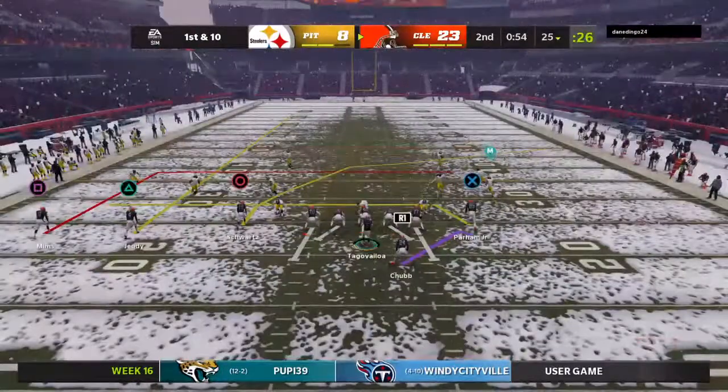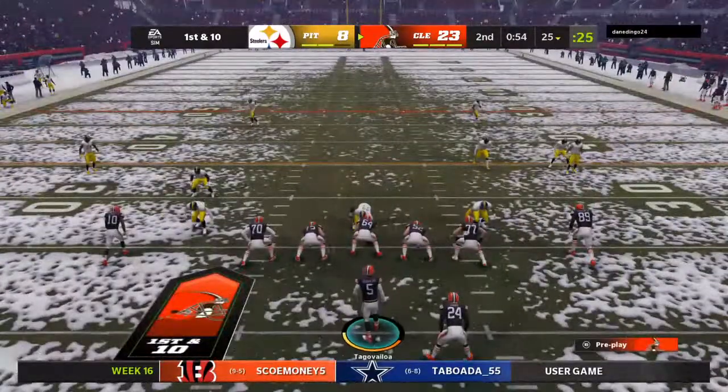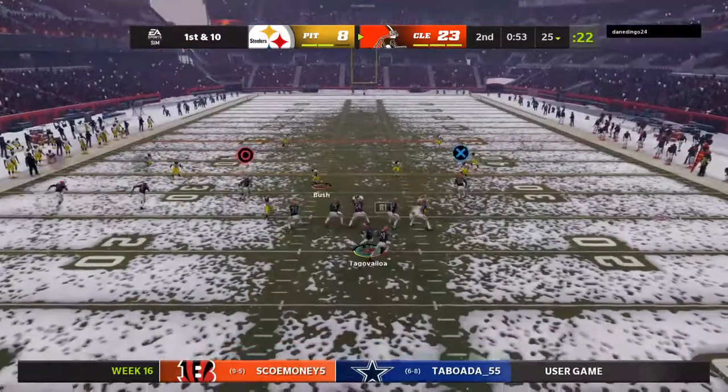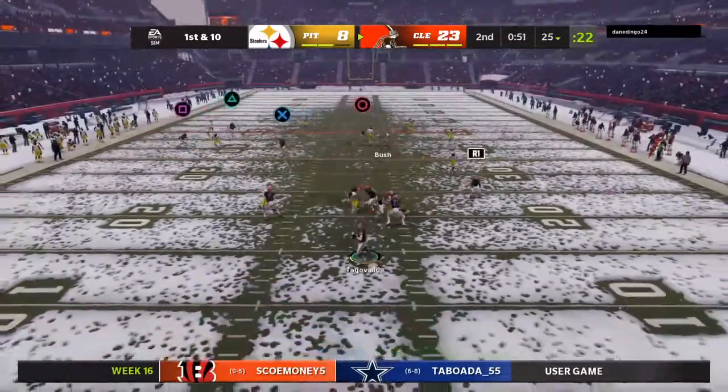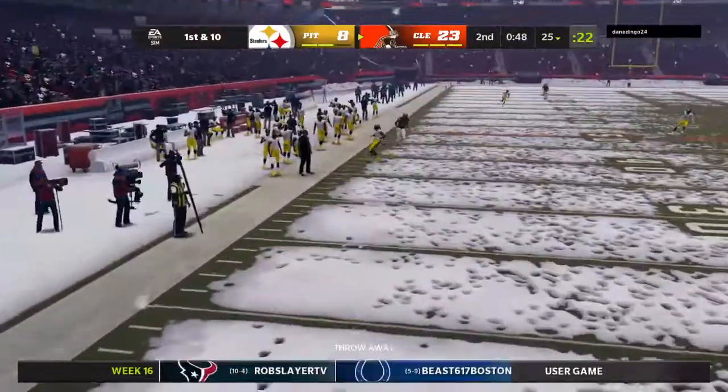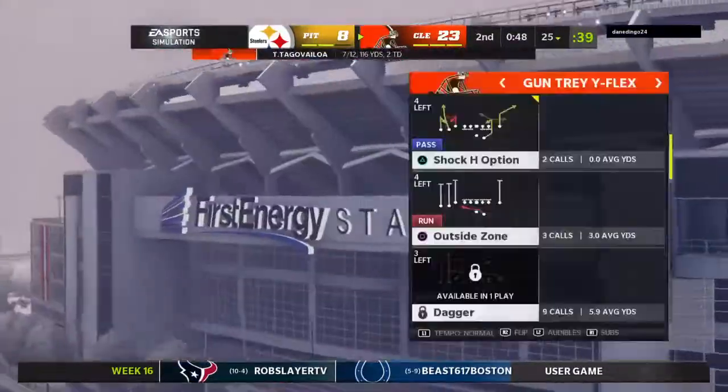The Cleveland offense ready to go. And with a little under a minute to go, still time to try to put a drive together to add to their lead should they so choose. Buying time to his left. And he'll just get rid of it. Oh, I like that right there.